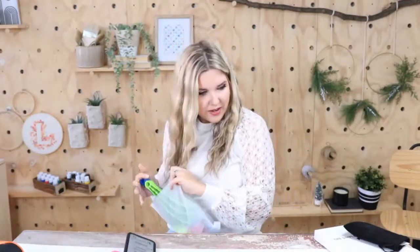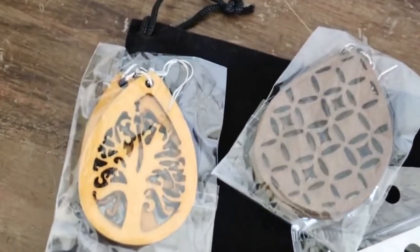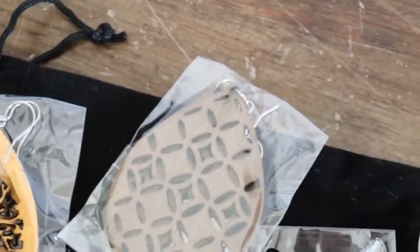Okay. Another item that I recently found are these wood earrings. I always buy my earrings on Amazon in sets because they're such a good deal. But wood is so popular right now in home decor. And I found this set of earrings. Delaney has a clip where she's going to show you guys really up close so you can see all of them. But there's these tree ones.